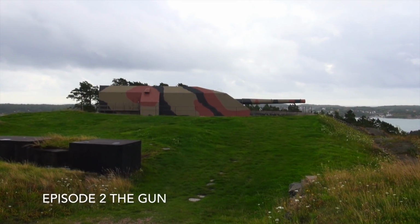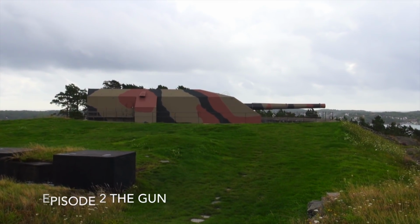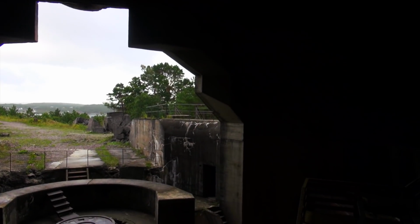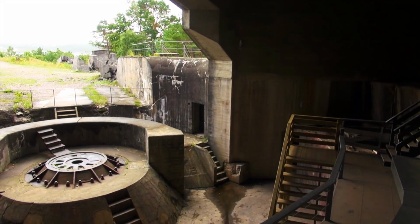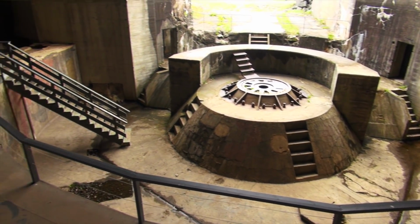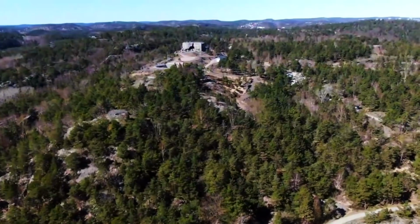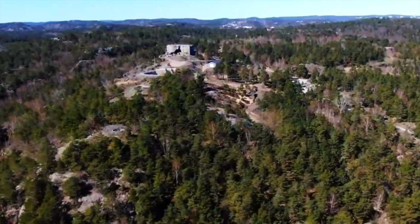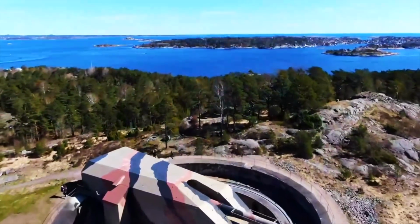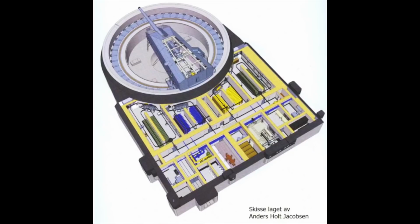Now here in the second episode, we are back in Kristiansand at Fort Vara, the second biggest cannon emplacement installed during World War II, and one of the biggest casements that was ever built to encase one. This fascinating fort has a lot of secrets, and we're going inside the turret today. I'm going to try to show you how everything worked, and also the enormous bunker underneath, where the 55 crew supported this huge cannon.